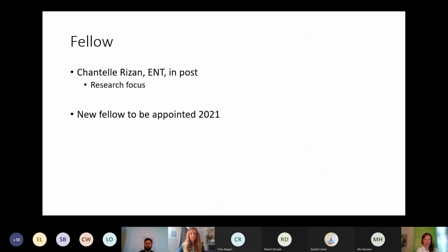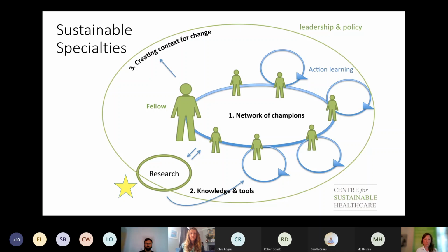And currently we've got Chantal Rizan, who's a surgeon down in Brighton in ENT. She's in post and has a research focus. And there's a new fellow who'll be appointed this year. As I mentioned, research is a really important element, and in surgery there's a research group that's forming down in Brighton, of which Chantal is an important part.